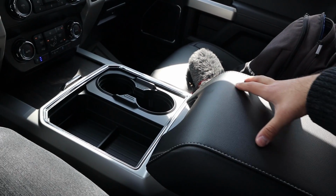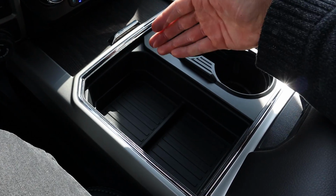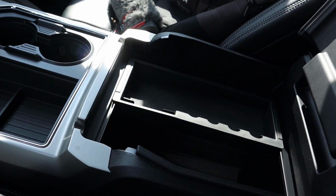This is kind of like the whole center console storage area. So you got a couple cup holders here, some storage in this little area where they have like the shifter in the F-150s, and then opening up the center console. Yep, she's a big one.